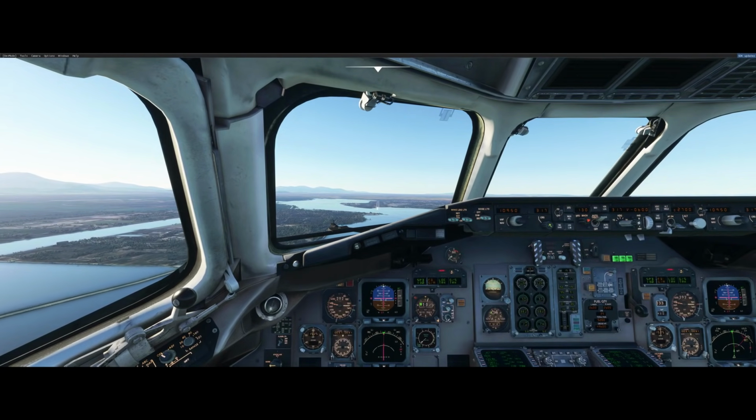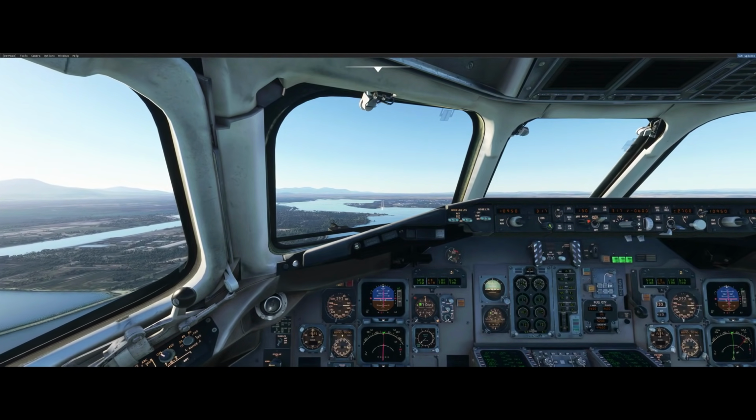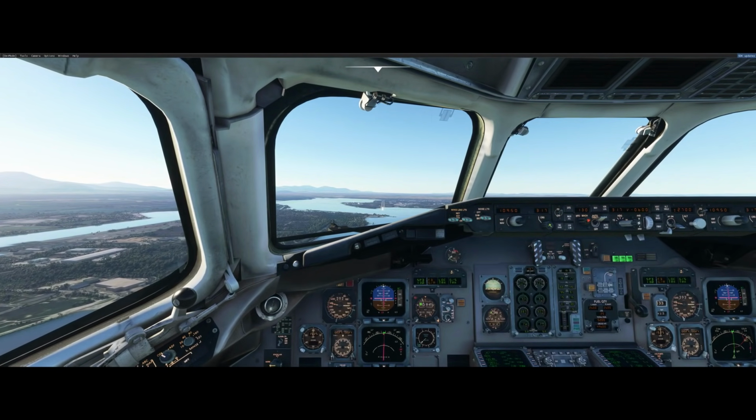Now, what sticks out to me is the autopilot working. That, by the looks of it, includes their version of VNAV to a certain degree, and of course, the very well-detailed instruments. They look really good.